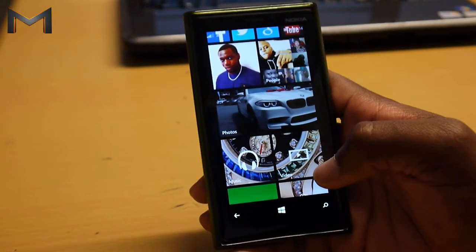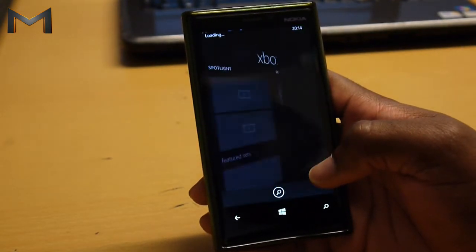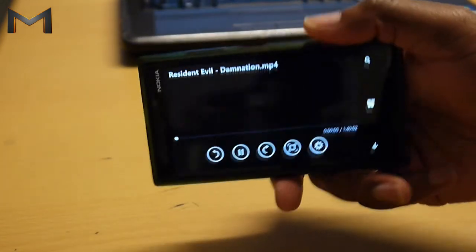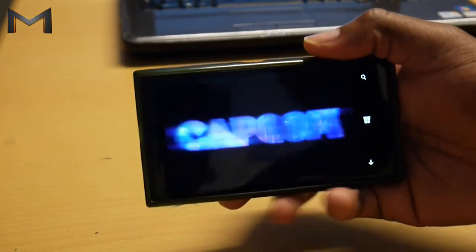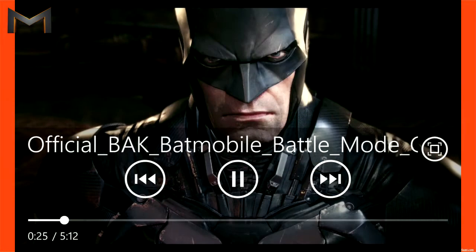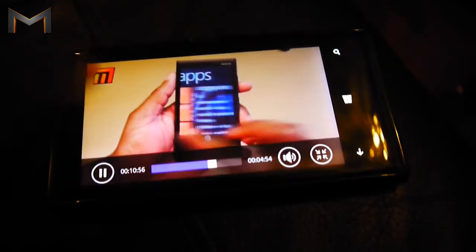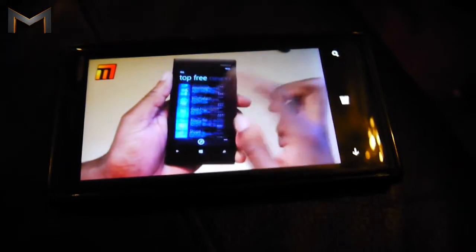Next up, the new video player has too much going on. I'm talking about the one in the video hub. So yeah, have a look. What is all this? The old one was way better and much cleaner. Now in terms of the one on Internet Explorer, it's got this random purple bar, very hard to precisely fast forward and rewind to where you want to. They need to fix this.